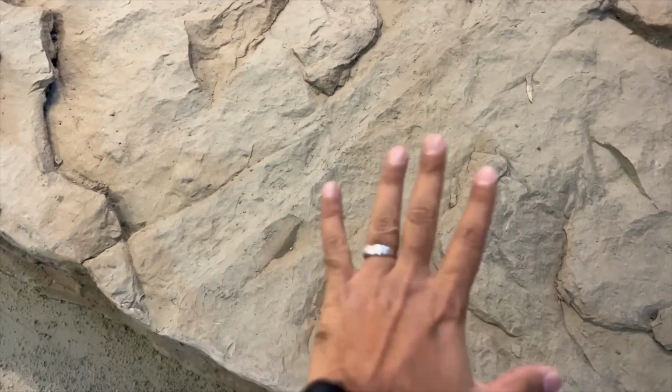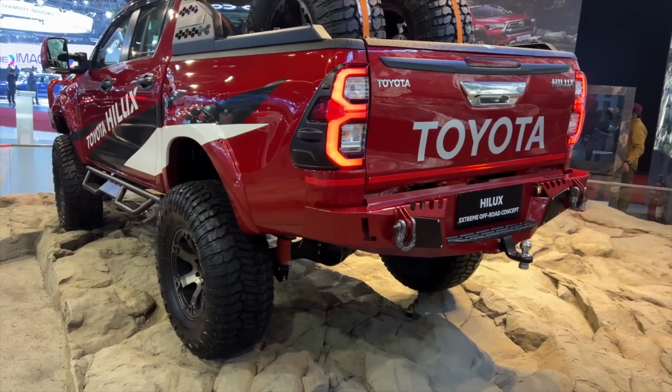Now this is a bit loose. I might just trip into it. I don't know how this car is surviving there.